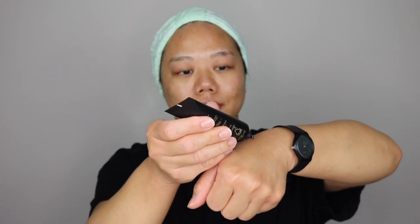It is a primer. Make sure to use just a little bit and apply a few dots on your face and blend it out. It has salicylic acid in there, which is great for oily or acne prone skin. Now make sure to press onto the skin to smooth the fine lines and the pores.